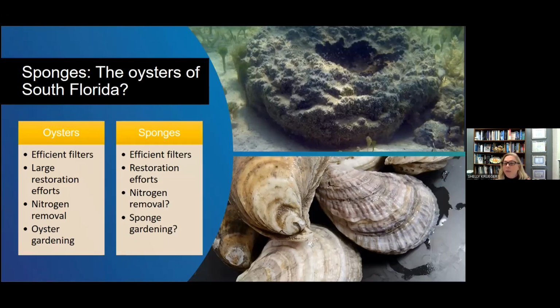And before I came to the Florida Keys, I worked with eastern oysters in coastal Georgia, which has led me to consider the similarities between oysters and sponges. And sponges are basically the functional equivalent of oysters down in the Florida Keys, where we do not have eastern oysters, but we do have sponges, which are our dominant filter feeders. And both are very efficient filter feeders. An adult oyster can filter more than 30 gallons of water per day.